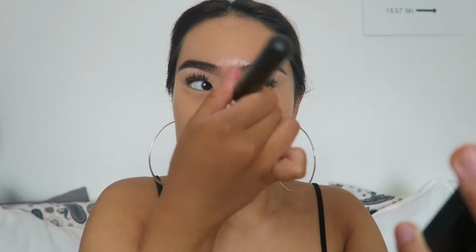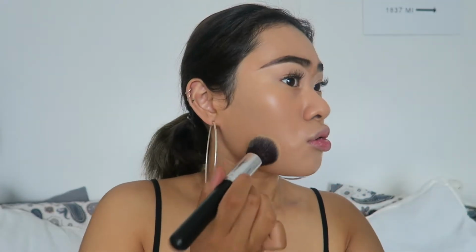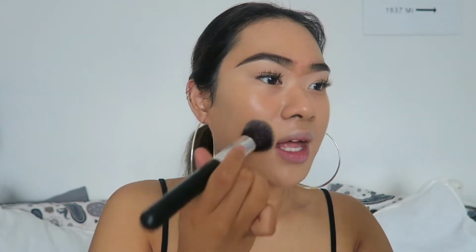Even though it is weighty on the skin, at the moment I don't feel like it's a yellow tone foundation, even though the color description said it had really heavy yellow tones in it. I don't think it does. It has a neutral color where it's both pink and yellow.